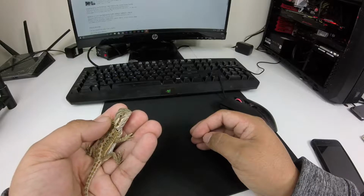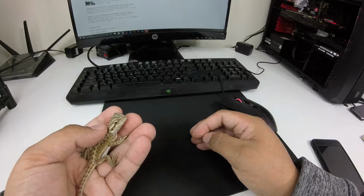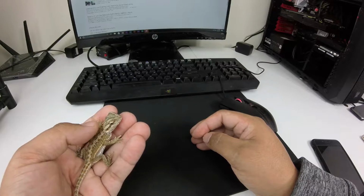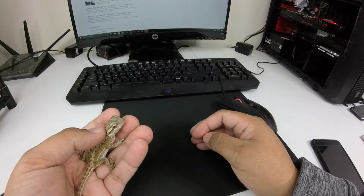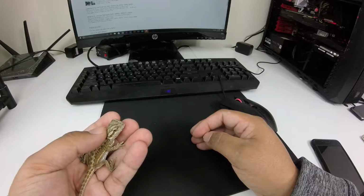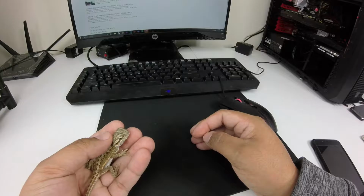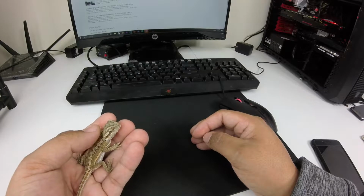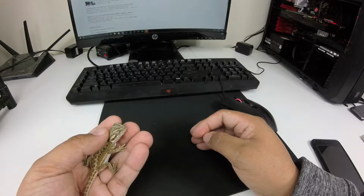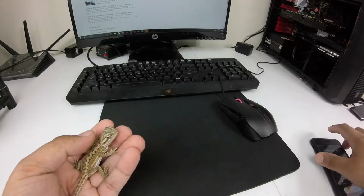Correct me if I'm wrong, a lot of you guys know more about this than I do. Right now, it is getting close to his feeding time, so he's a little bit more alert right now. Usually after he's done feeding and he's basked, he's just pretty chill, and he actually just sleeps right in your hand. I did have to wait for him to calm down a little bit after I took him out of his cage. As you can see, it looks like he might be going to sleep, but one eye might be open still.